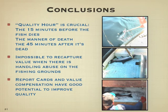So my conclusions are, something that I really believe in is what we have in this industry, no matter if you're a fish farmer or a troller or a seiner, but it's particularly true in our gillnet fisheries. What I call the quality hour is really crucial. My researchers have indicated to me that the quality hour basically encompasses the 15 minutes before the fish dies, how it dies, and the 45 minutes after it's dead.